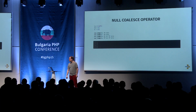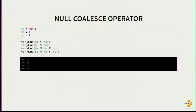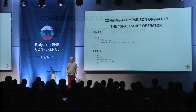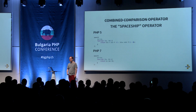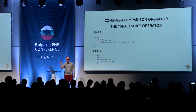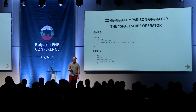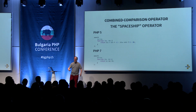We have two new operators. The null coalesce operator that allows you to do this. Right? Two question marks, new operator. And another operator that led to quite a lot of discussion with regards to how to name it. Both how to name it from the end user perspective and how to name the token that represents the new operator internally. So other languages have had a combined comparison operator for quite a while, which is this one. And then all hell broke loose.